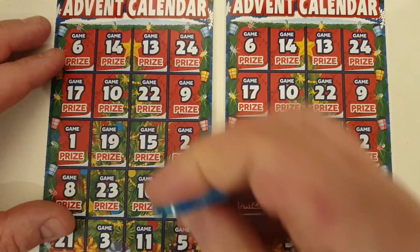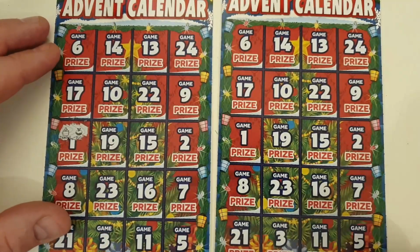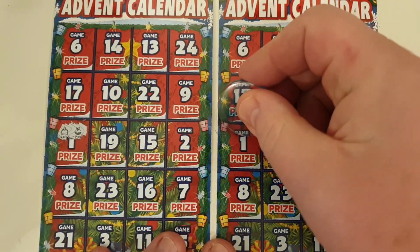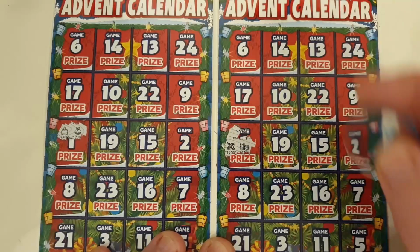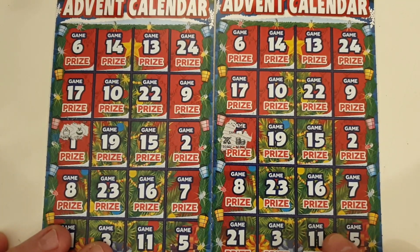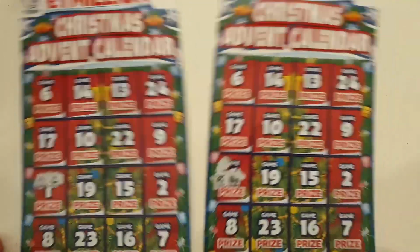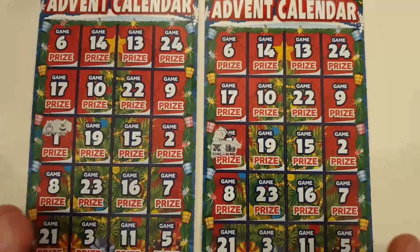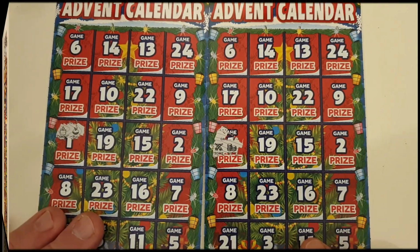So let's do it first of all. Let's go for game number 1. Candle and a pud, and on the other card, scarf and a stack of coins. So no win yet, but it is only December the 1st, so a bit optimistic for a winner already. But I do know neither of them are going to be full card winners. That's a shame. But stay tuned for tomorrow and see how I do on game number 2.